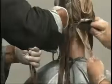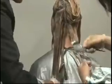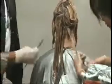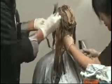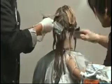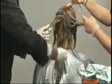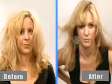Just like we introduced the Japanese straightening 10 years ago to the Americans and to the world, now we are introducing KeraSmooth, a formaldehyde-free, anti-frizz, 45-minute or less service. Imagine this is a new service that I want to bring to all the salons to provide a better service and better conditioning treatment to your clients.